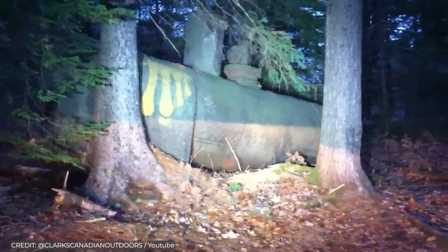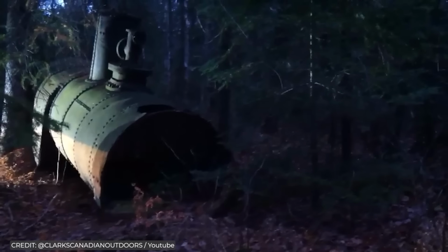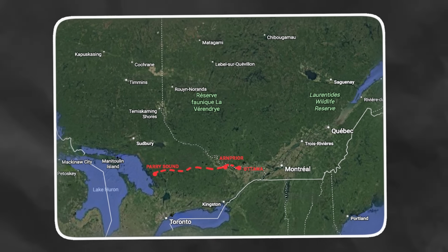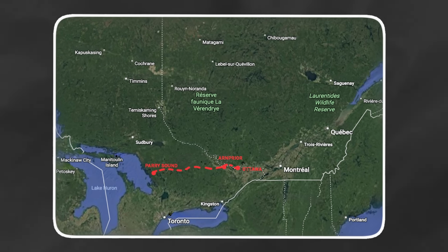Just off the Seguin Trail near Ontario, an abandoned steam boiler sits exactly where it was left decades ago, a relic of the old Ottawa, Arnprior, and Parry Sound railway line.